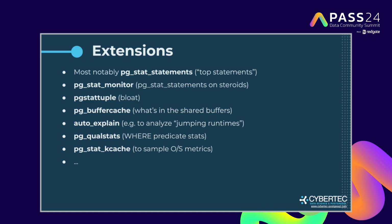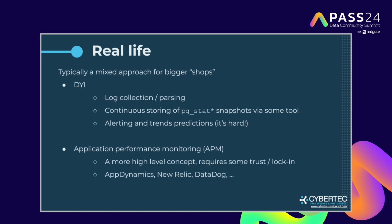Pg_wait_sampling allows you to see the statistics about the where predicates, and pg_stat_kcache allows you to examine some operating system metrics. This is mostly Linux. I'm not aware that there is a version available for Windows, and more, even more.